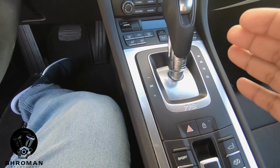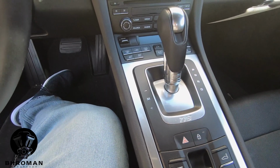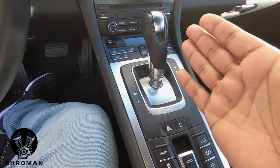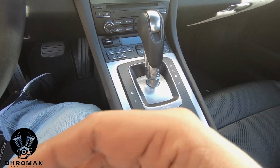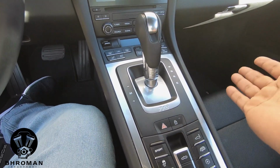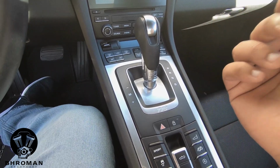This has the PDK transmission of Porsche. That is Porsche's dual clutch transmission. Each clutch is responsible for one set of the gearbox. So one of the clutches is responsible for the odd gears, so first, third, fifth, seventh, and reverse, and the other one is responsible for second, fourth, and sixth.